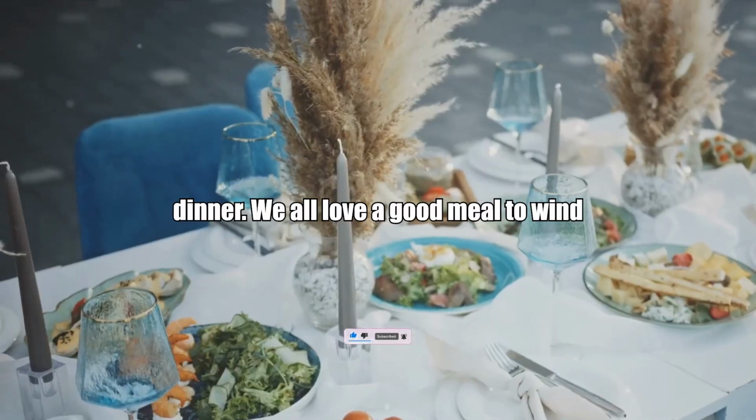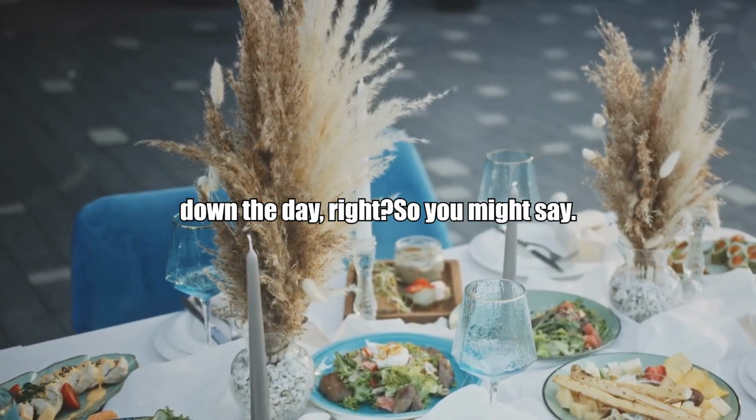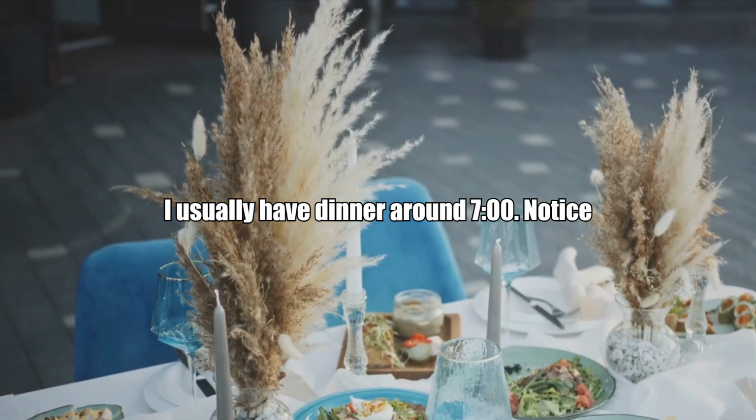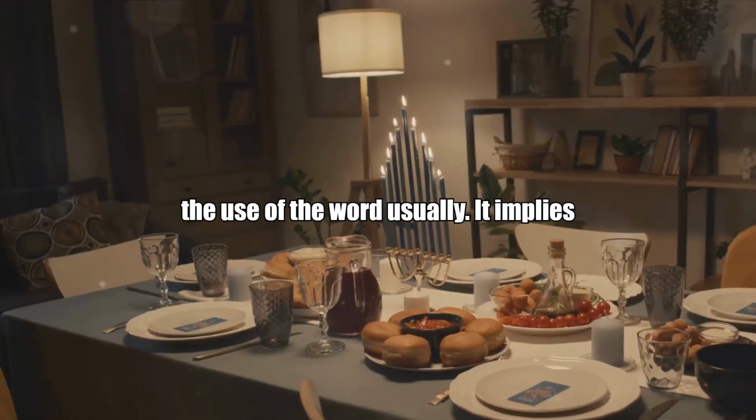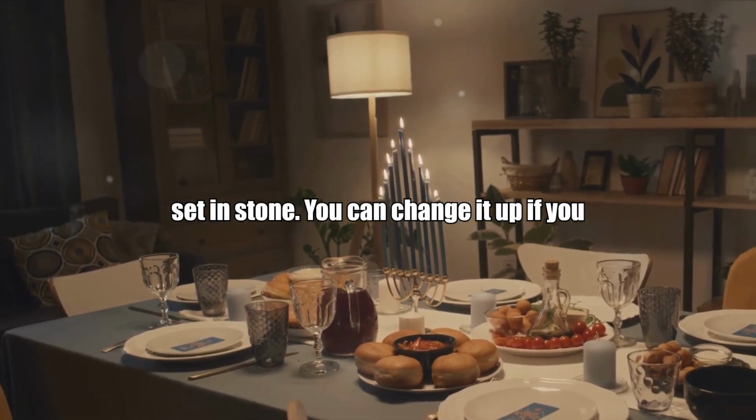Now let's talk about dinner. We all love a good meal to wind down the day, right? So, you might say, "I usually have dinner around 7 o'clock." Notice the use of the word "usually." It implies that this is your routine, but it's not set in stone. You can change it up if you want.